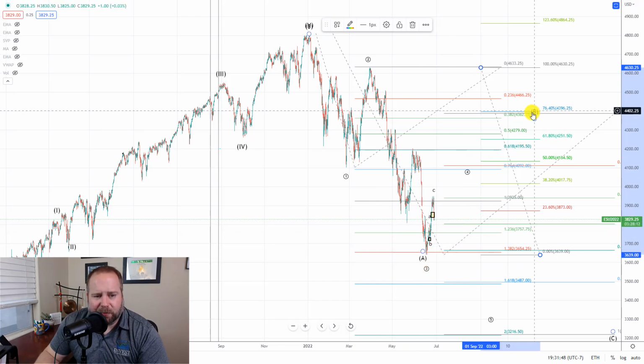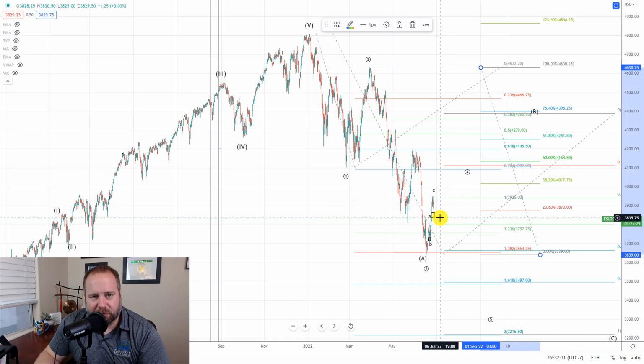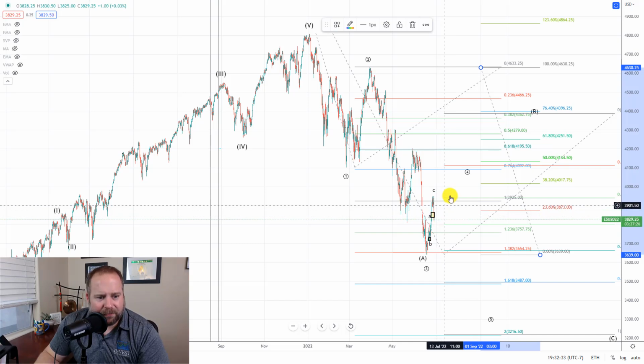And in that case, you would need a bigger wave B bounce before seeing C down, which you can see down here in the quarter just barely. But both patterns will end around this 3,200 to 3,300 area. The indicator of which one we're in will be how this bounce continues to play out. We're in a no man's land right here, so we need to see just a little bit more data from the chart before we can decide exactly where we're at.